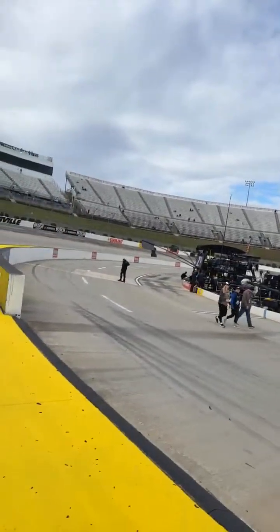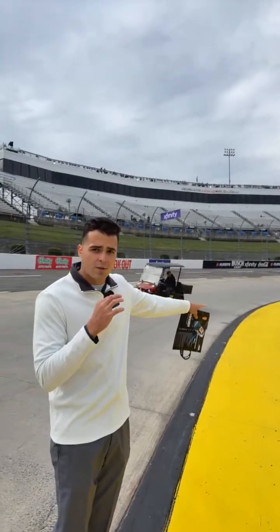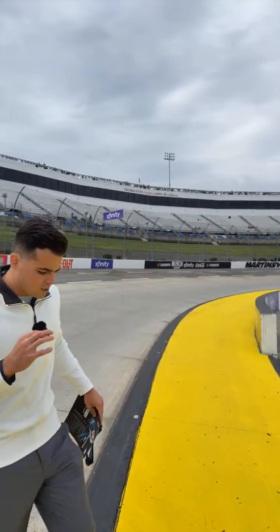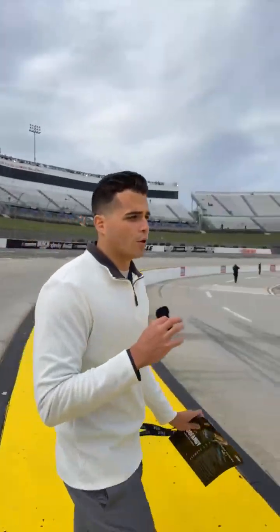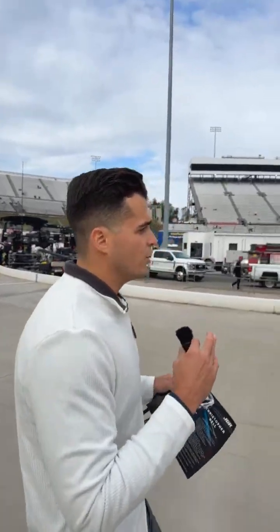Maybe you're saying, okay, then why is that a concrete wall? Well, usually you're not going to get any drivers running into that wall down there, mainly because when you go into turns 1 and 2, you're into a braking zone. You have all this room from the concrete wall to the corner. Very rarely will there be any type of issue, including at those speeds.